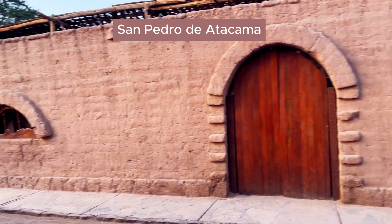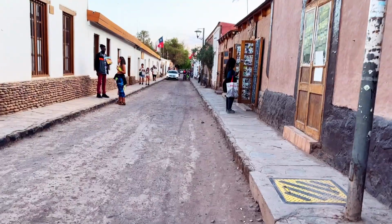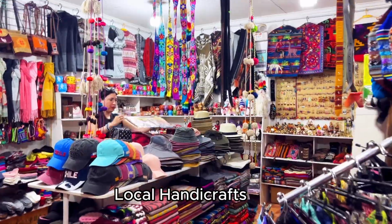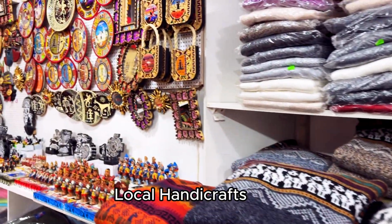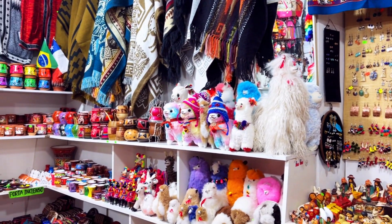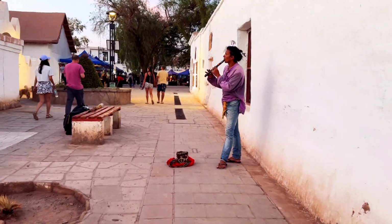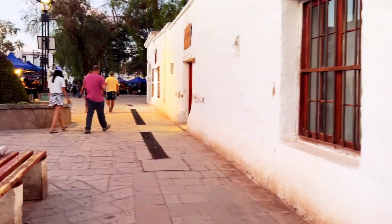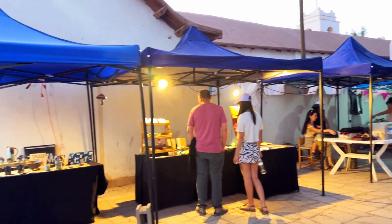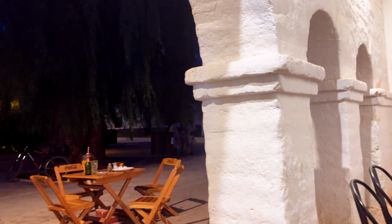We are back in San Pedro as we decided not to stay for sunset at Moon Valley. The evenings are very lively and musical here at San Pedro at the main square, and we surely enjoyed that. So it's time to end our day at San Pedro de Atacama with some nice music and some nice dinner at this restaurant.